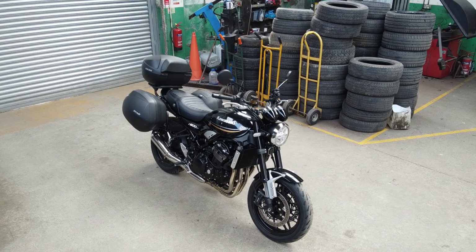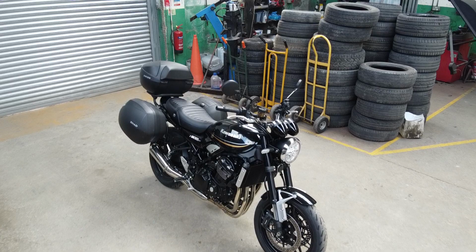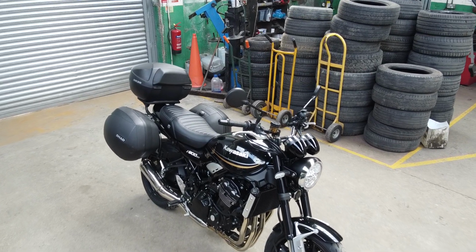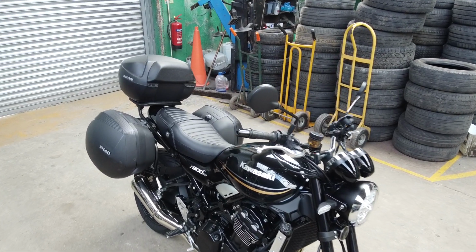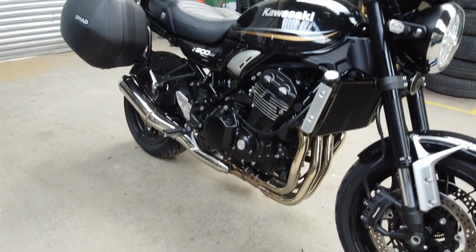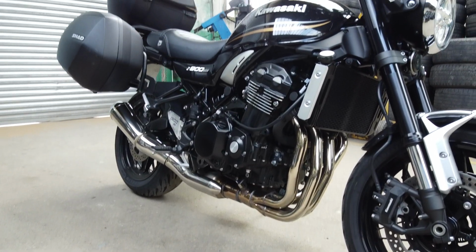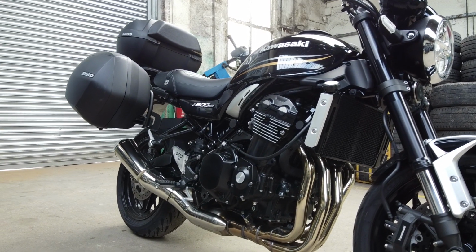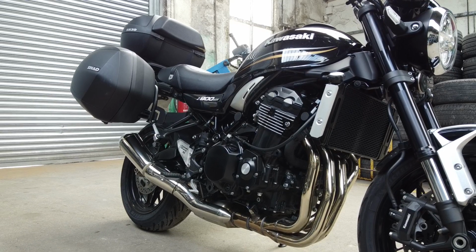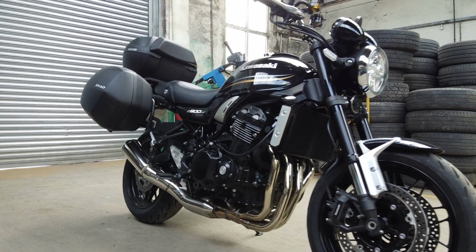Okay, let's have a look at it with the luggage on. So it's Shad luggage, 36 litre panniers and a 39 litre top box. It takes seconds to fit or take off, really solid and secure, and once you lock it with a key, can't be opened or removed, so you should be able to leave your bike with some degree of confidence, fingers crossed. And it ain't pretty. In my opinion, no luggage looks good on a bike, but it's a game changer.